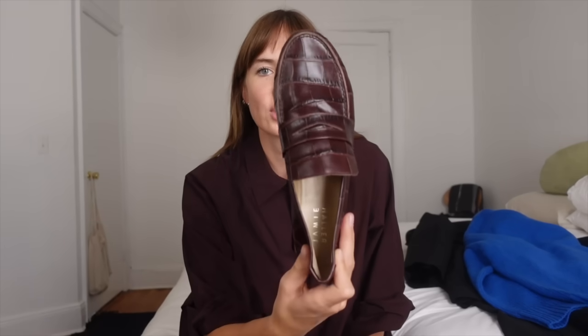I have some sandals from them that I wore all the way through the summer, and they just sent me these beautiful loafers, which are really nice because they're quite slim fitting. They cut quite high up on the foot, which I also really like, and then this croc effect brown leather, very 70s. I love them.